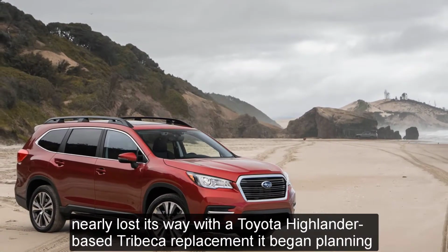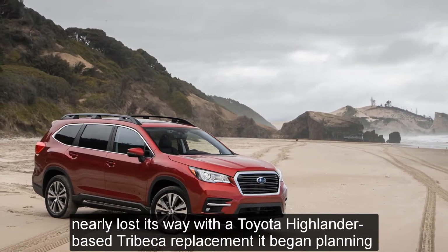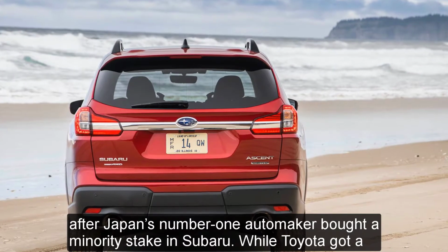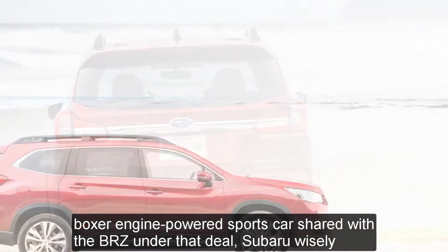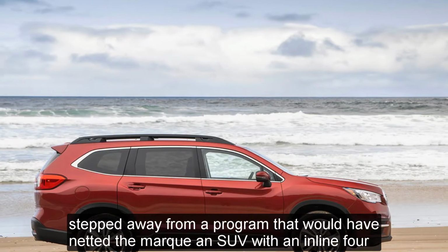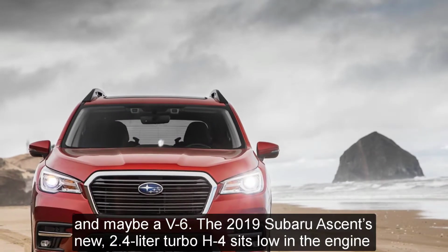The automaker nearly lost its way with a Toyota Highlander-based Tribeca, a replacement it began planning after Japan's number one automaker bought a minority stake in Subaru. While Toyota got a Boxer engine-powered sports car shared with the BRZ under that deal, Subaru wisely stepped away from a program that would have netted the marque an SUV with an inline-4 and maybe a V6.